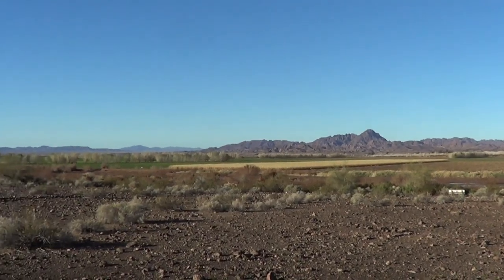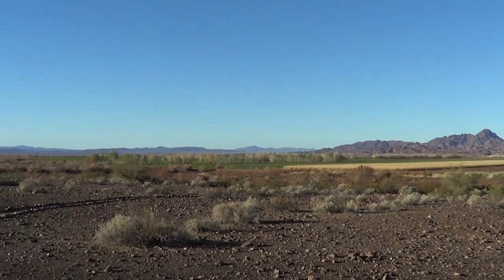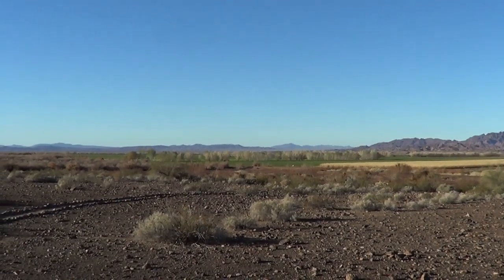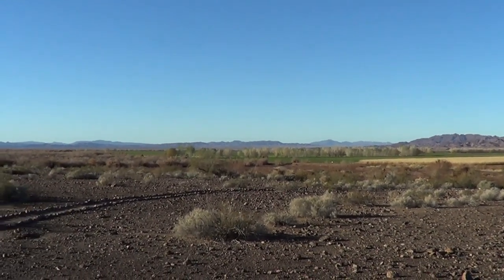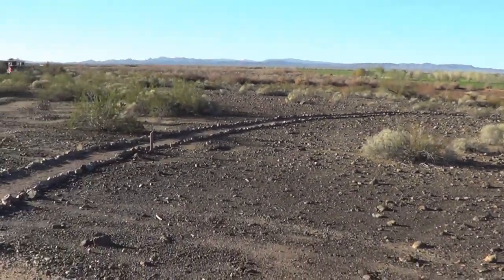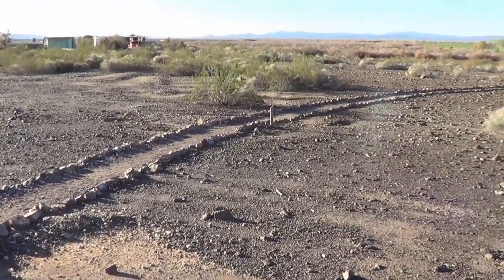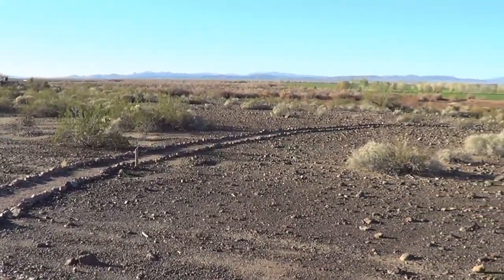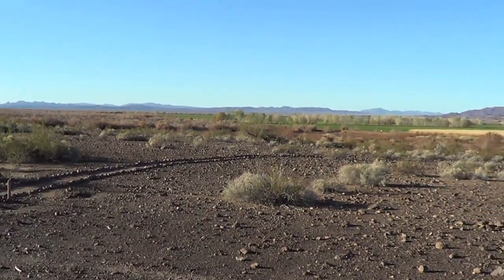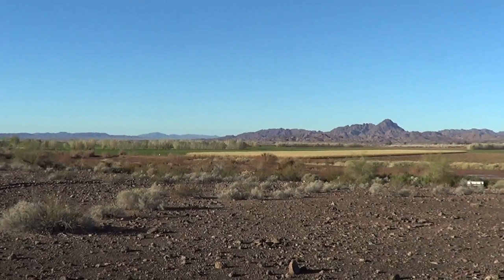So, this morning I'm just waiting to see if the birds are going to take off. It's pretty cool when the snow geese or the sandhill cranes all take flight. This little area here is also a little desert nature trail. You can get a little pamphlet and identify some of the desert plants and stuff like that. It's just a short little trail that goes around here.